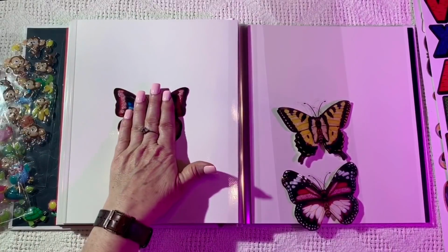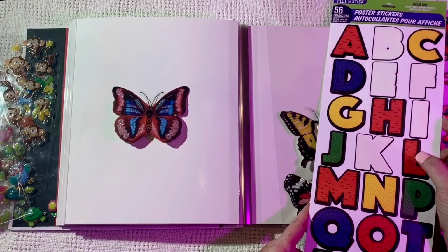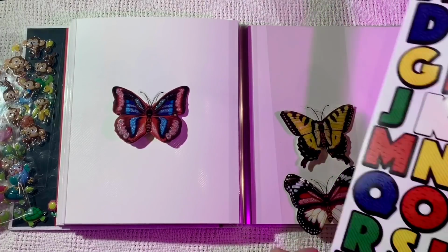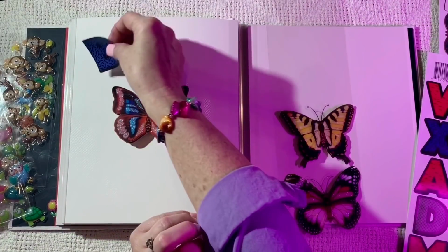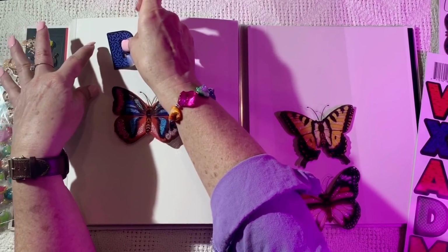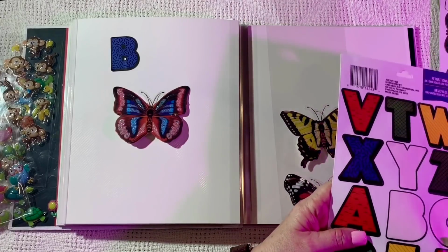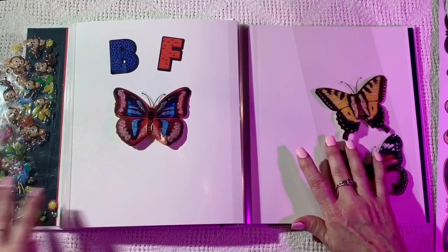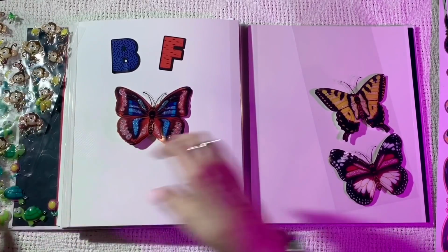Okay. I don't have enough letters for butterfly. So I'm just going to try to do an acronym, I think. Well, good. We have one more B left here. B. I think I get that hole out of there. Or that little piece out of the hole. Okay. There we go. B. And is there an F? There's an F. I need an F. Blue and red matches the butterfly. That's perfect. Okay. Now, that's a start. What do we want now?